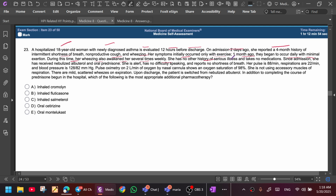She has no other history of serious illness and takes no medication. Since admission, she has received nebulized albuterol and oral prednisolone. She is alert, has no difficulty speaking, reports no shortness of breath, pulse 88, respiration 22, BP 128 by 82. Pulse oximetry on 2 liters per minute of oxygen by nasal cannula shows an oxygen saturation of 98%. She is not using accessory muscles for respiration. There are mild scattered wheezes on expiration. Upon discharge, the patient is switched from nebulized albuterol. In addition to completing the course of prednisolone begun in the hospital, which of the following is the most appropriate additional pharmacotherapy?